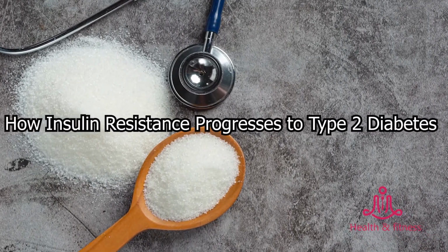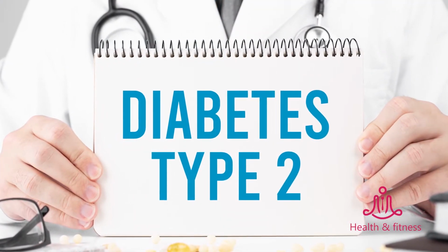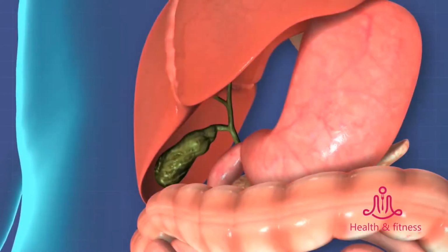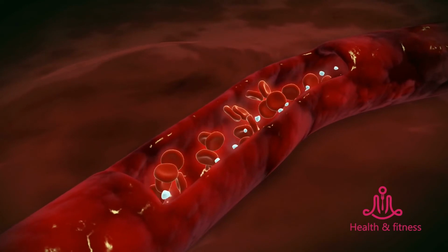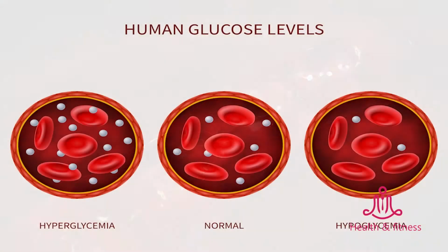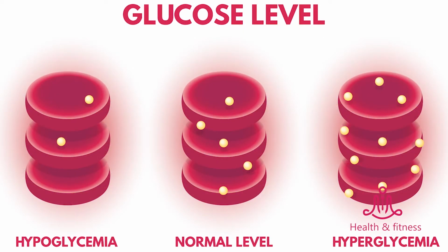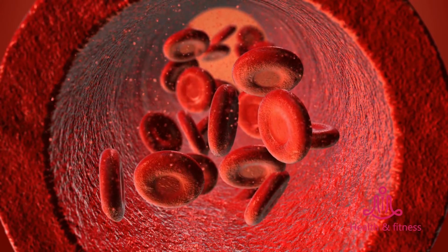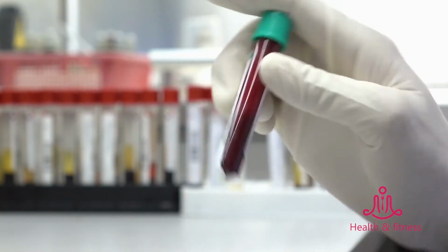How insulin resistance progresses to type 2 diabetes. When you have insulin resistance, your pancreas makes extra insulin to make up for it. For a while, this will work and your blood sugar levels will stay normal. Over time, though, your pancreas won't be able to keep up. If you don't make changes in the way you eat and exercise, your blood sugar levels will rise until you have prediabetes. Your doctor will look for these blood test results.